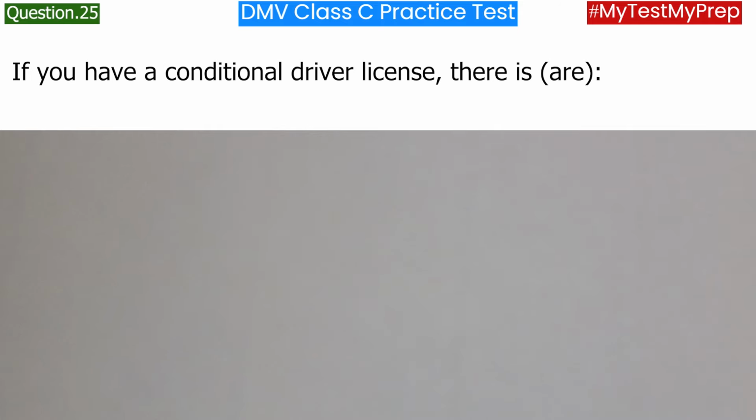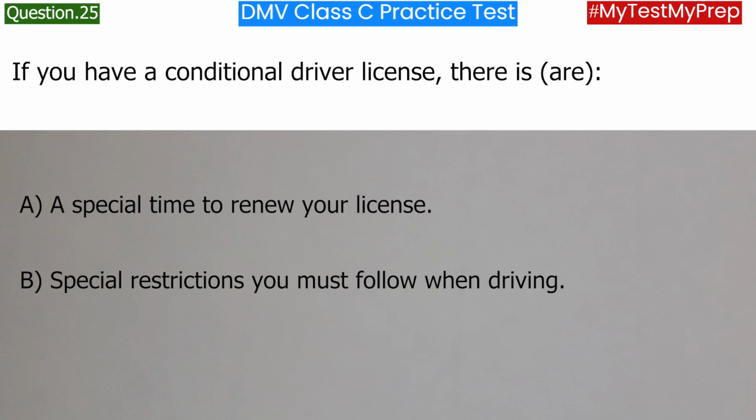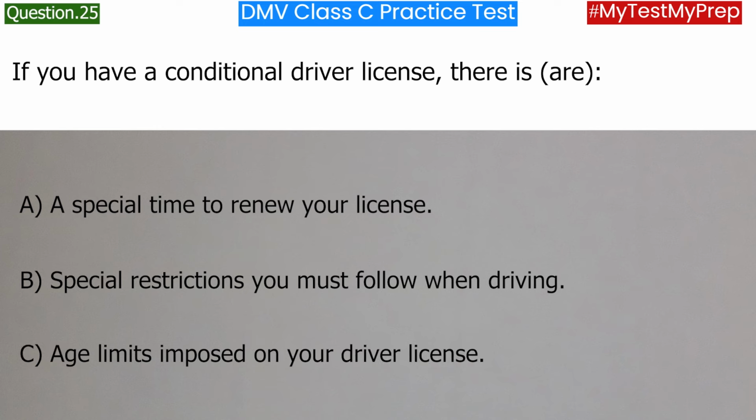If you have a conditional driver license, there is: A. A special time to renew your license. B. Special restrictions you must follow when driving. C. Age limits imposed on your driver license. Answer: B. Special restrictions you must follow when driving.